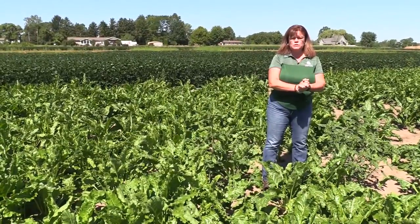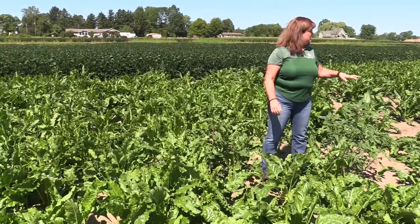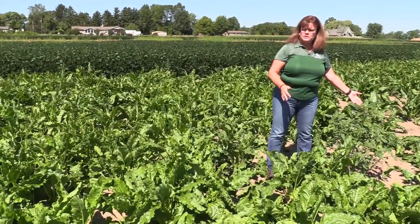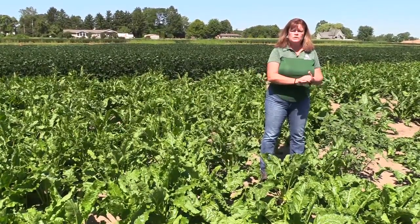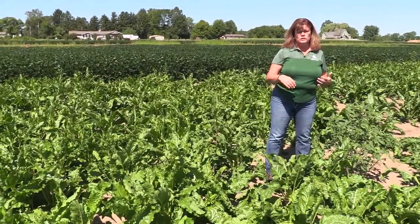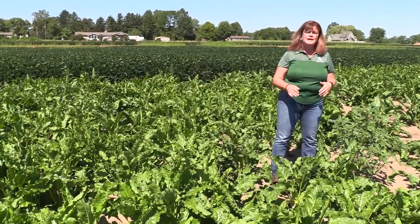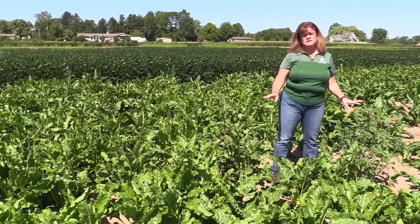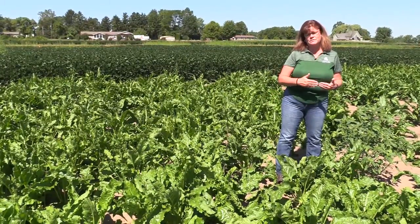In addition to Dual, we've also looked at 2 applications of Outlook. We do see waterhemp coming through. I wouldn't say it's any better or worse than Dual. We're also doing the same thing with the next treatment, which is 2 applications of Warrant. Again, none of these have a pre-emergence herbicide, so we're trying to get these residuals on before the first waterhemp comes up.